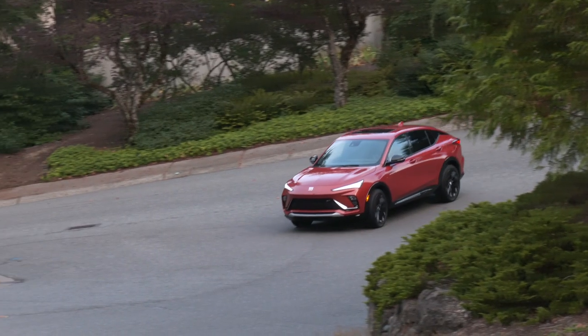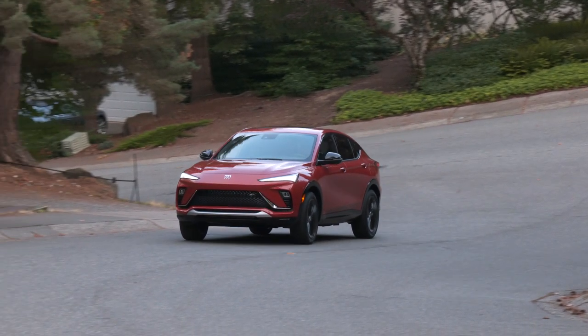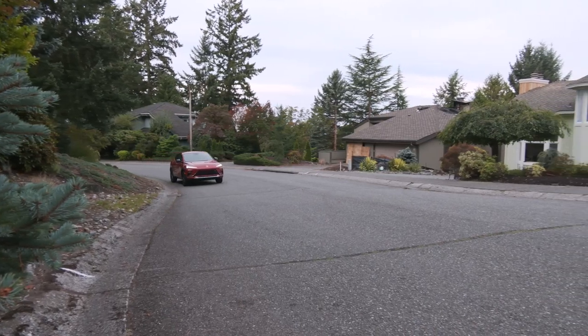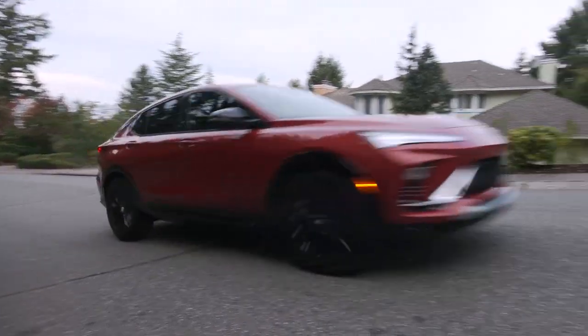The base ADAS safety tech is modest. Equipped with the $600 advanced safety package, Envista adds adaptive cruise control and blind spot warning. It's worth the money.